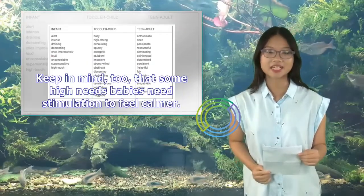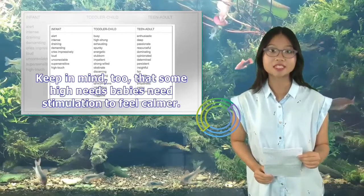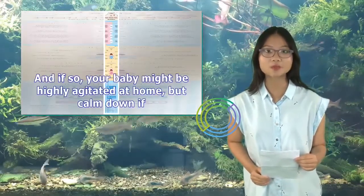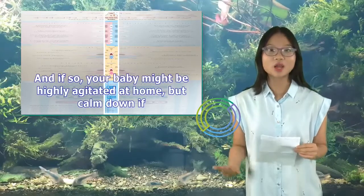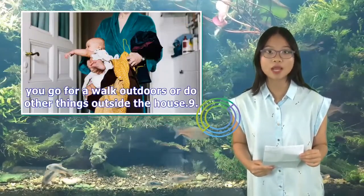Keep in mind, too, that some high-needs babies need stimulation to feel calmer. And if so, your baby might be highly agitated at home, but calm down if you go for a walk outdoors or do other things outside the house.